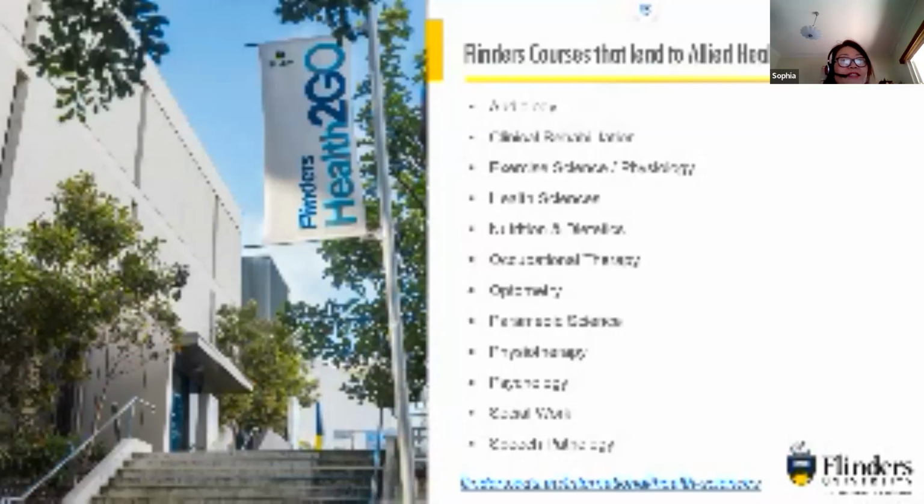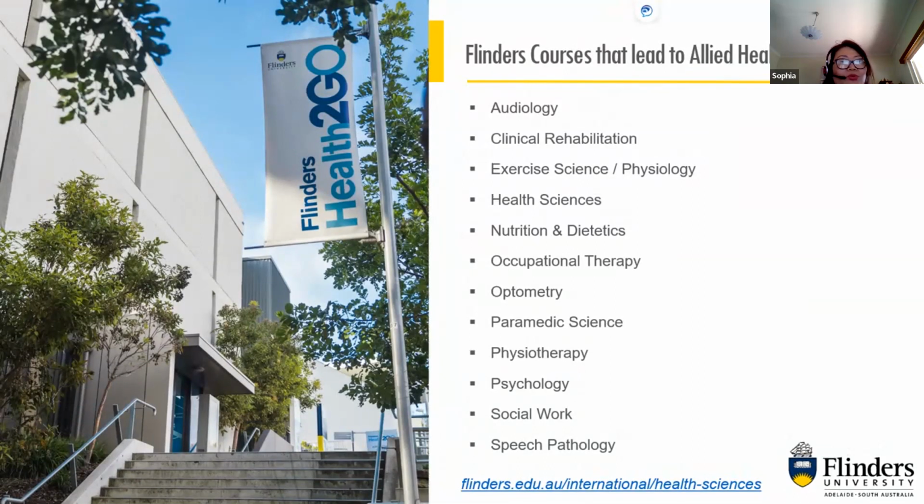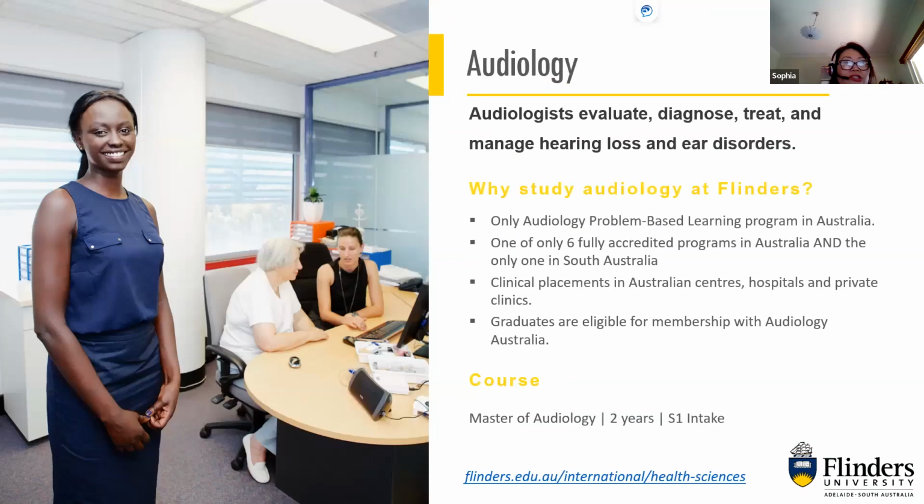So Flinders courses that lead to allied health professions, as you can read there on the screen. I'm not going to read through everything, but that's just an idea of all the courses that we have here at Flinders that sort of leads towards the allied health profession. Because of the short period of time that we have here for this seminar, unfortunately, I'm not going to be able to talk through all of them, and I will just select a few that I will be talking through. So the first one would be audiology.